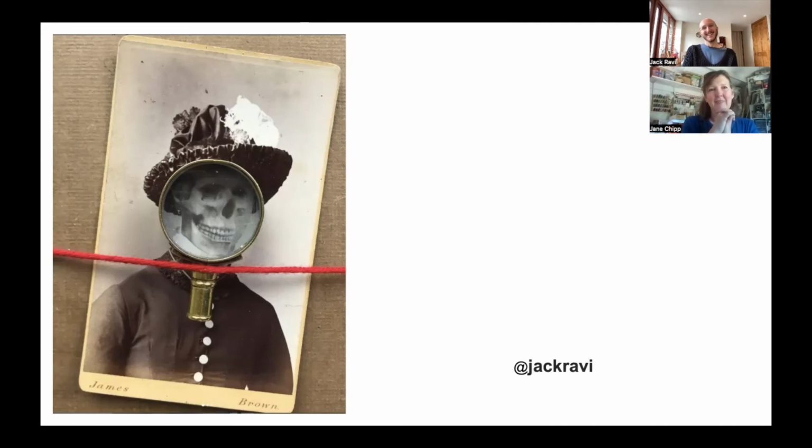And that red cord around it is everything, isn't it? Without it, I think it would look very, very different. It really adds something. Yeah, it's funny actually, because before I even had the idea about placing the skull behind it, I thought that the magnifier would be held by a piece of string, and this is yarn. So that came quite at the beginning of my thought process.